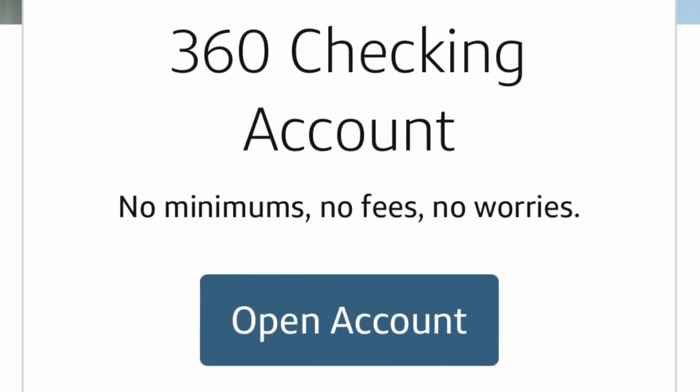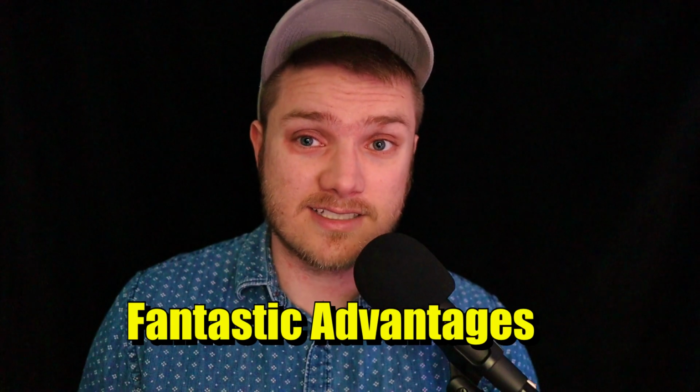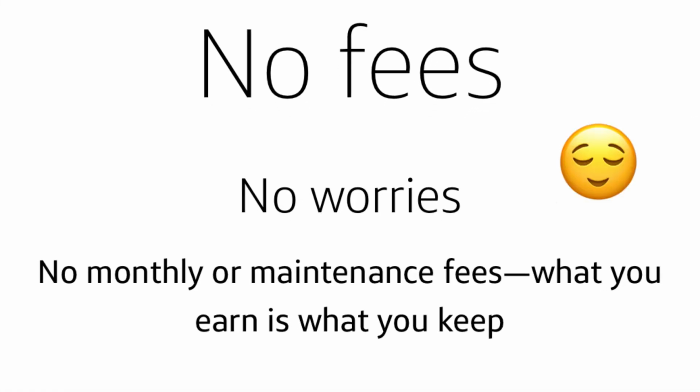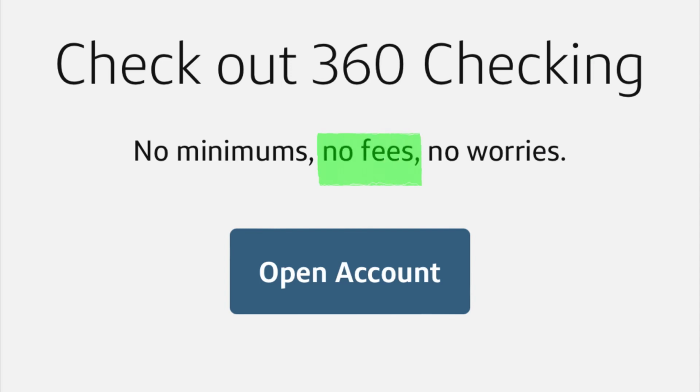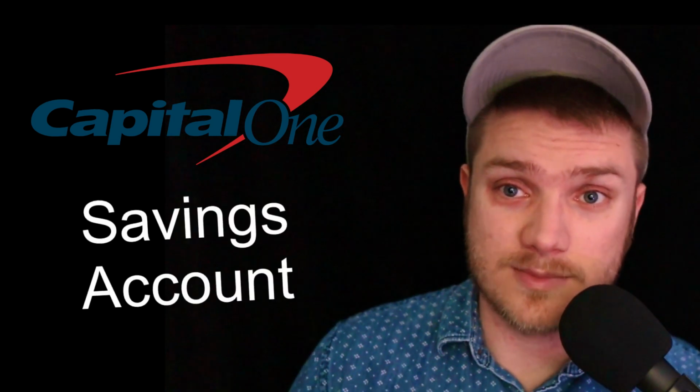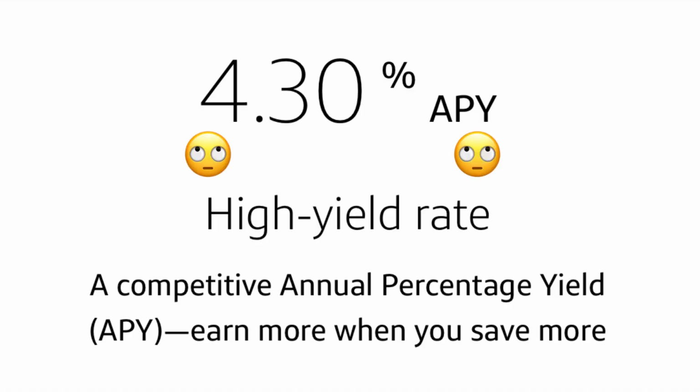Capital One's 360 checking and savings account has some fantastic advantages that sets it apart from other online bank accounts. Capital One offers a fee-free banking experience, as there are no monthly fees or overdraft fees. You also have access to over 70,000 fee-free ATMs. Capital One savings account sports a competitive 4.3% APY.